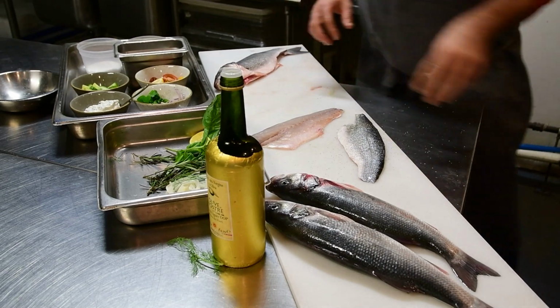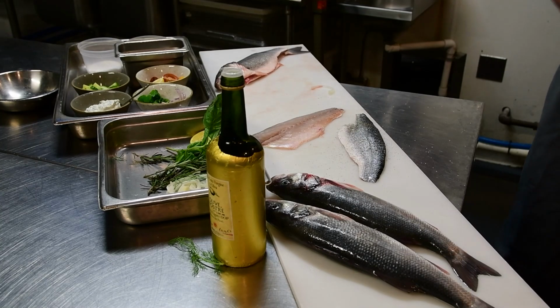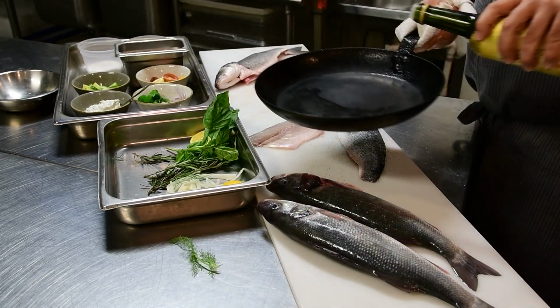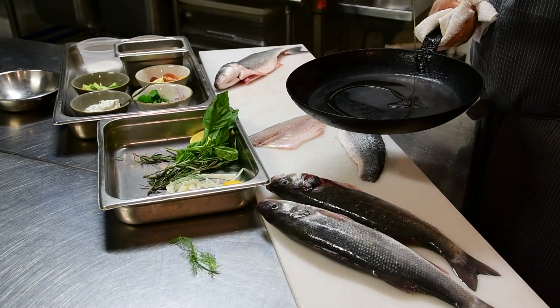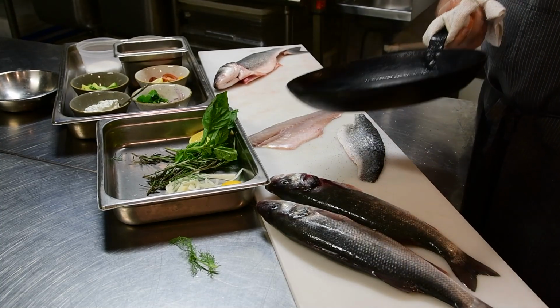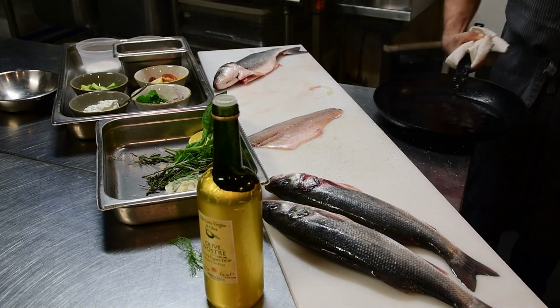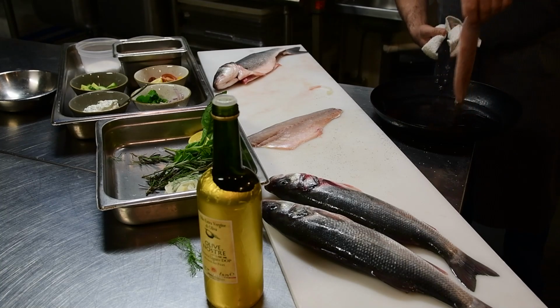And then we're going to take that fish over to a pan that I have hot over here. We're going to put a little oil on it. I have this preheated. You'll know the pan is ready when you see the oil dancing around the pan and you see a little bit of smoke. And then we'll just put it in the pan.